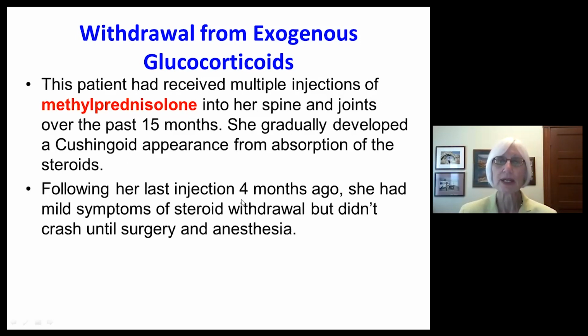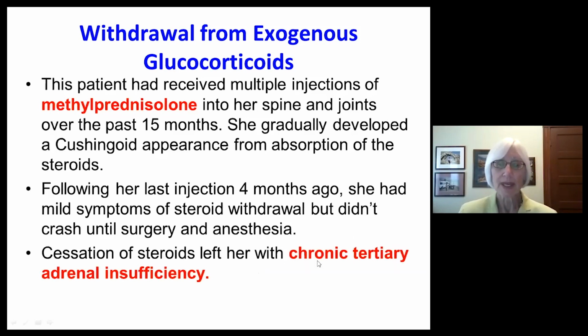Following her last injection 4 months earlier, she had gone through some steroid withdrawal, but very mild, and she really didn't crash until the onset of her appendectomy with emergency surgery and anesthesia, a stress that her adrenal glands could not respond to, and she became hypotensive and crashed. And this cessation of steroids 4 months ago left her with chronic tertiary adrenal insufficiency, which I'll go over with you now.